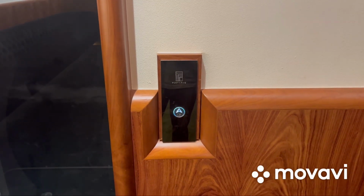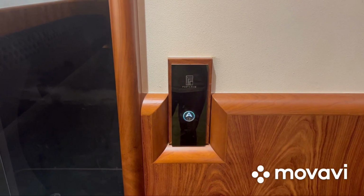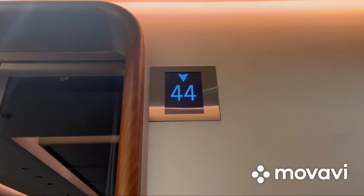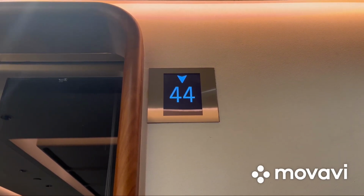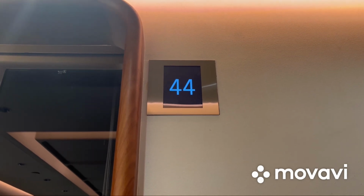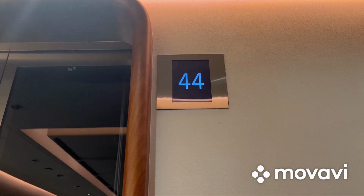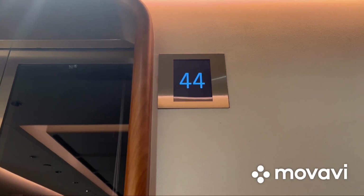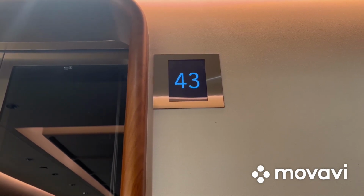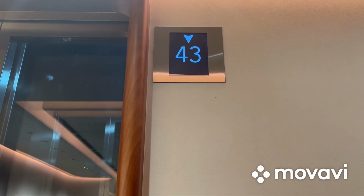All right, this is the 45 elevator at Gloucester Tower in central Hong Kong. It's a Schindler MRL traction elevator, and this is the only Schindler elevator in Gloucester Tower, unlike most elevators, which are Mitsubishi. I'm not sure what model this is because I don't hear the 5400 AP motor clunk or the 5500 door sound. And here it is.